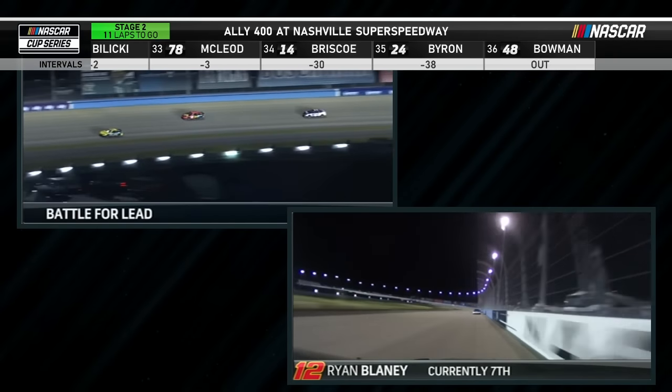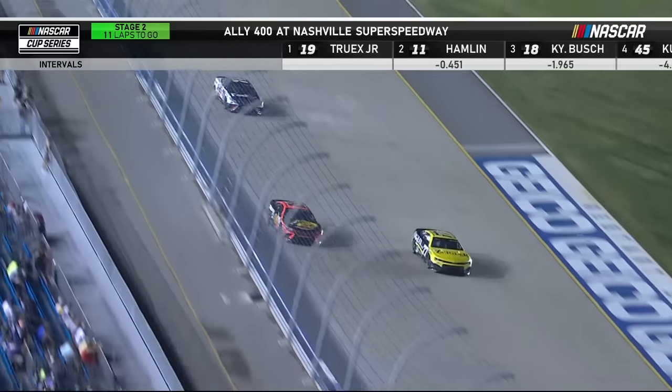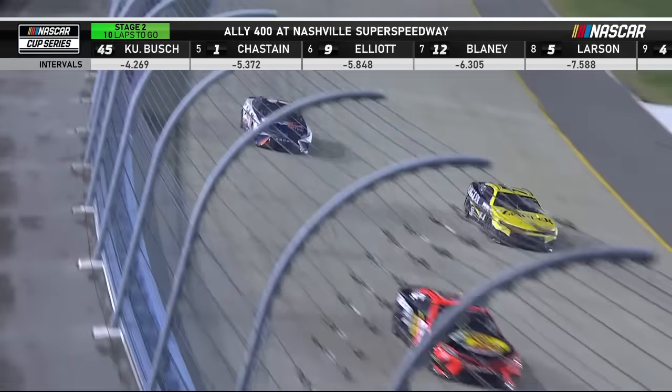Coming up on 10 to go in stage two, those of you that are playing NASCAR Fantasy, make sure to check your lineups because you'll have to move your garage pick out of the garage prior to the conclusion of stage two.